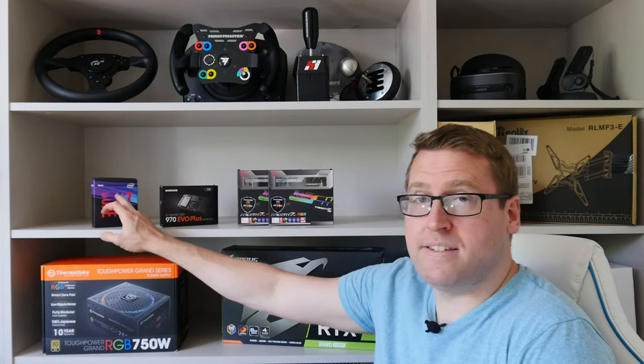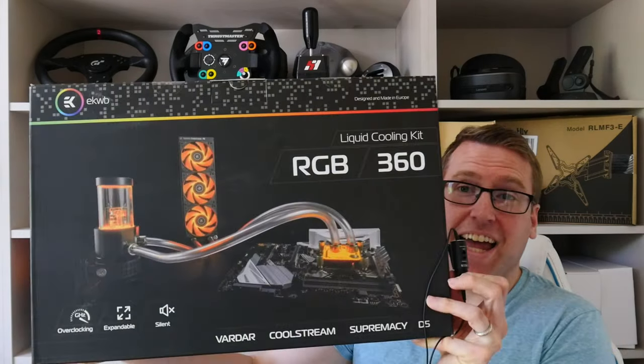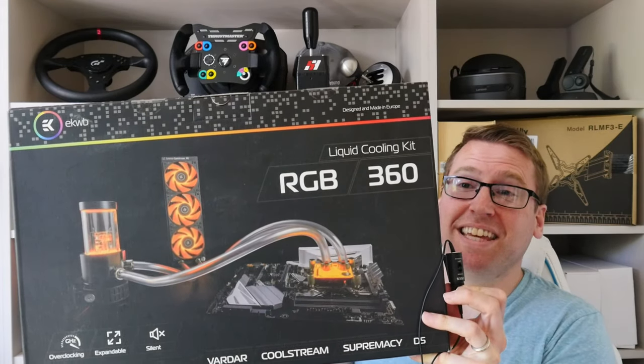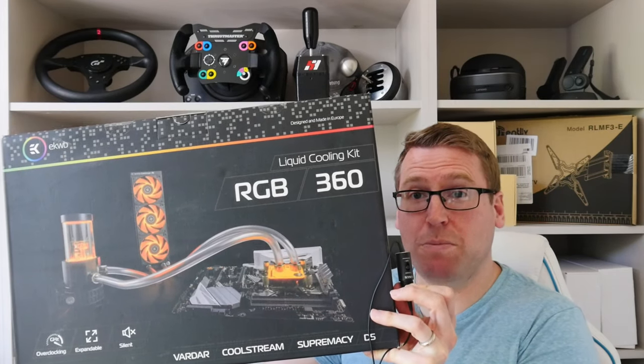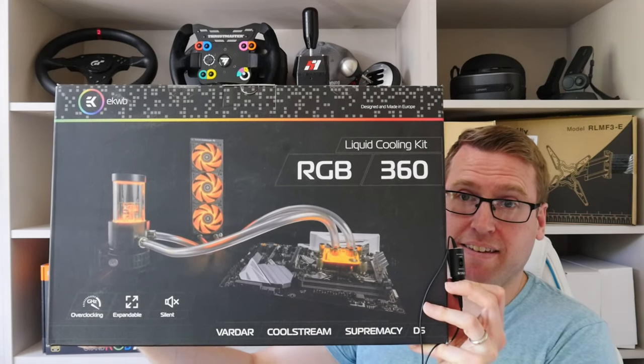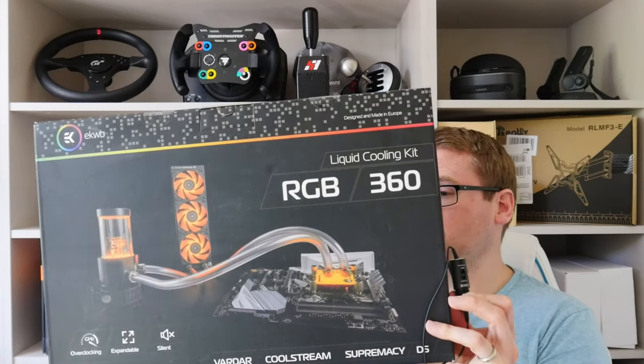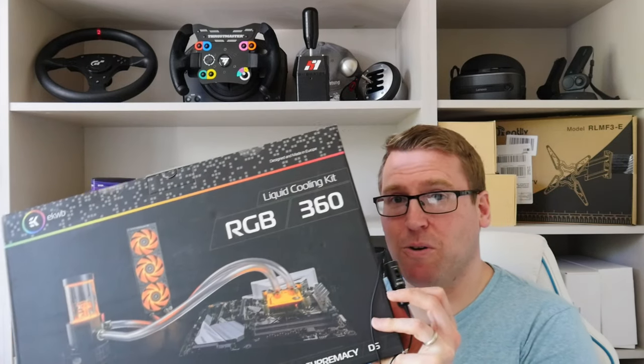So another part is, of course, the cooler, because this CPU doesn't come with a cooler. A lot of them do. They have a little fan with them. I didn't get a cooler, started looking at coolers. So I actually ended up going all out and I ended up getting myself an EK WB. It's EK Cooling RGB 360 kit. This is a complete liquid cooling kit. With a fan, reservoir, all your pipes, RGB galore going on.